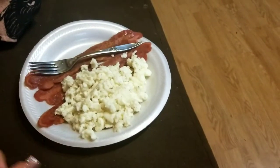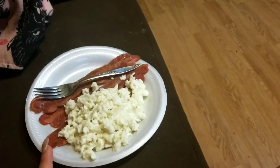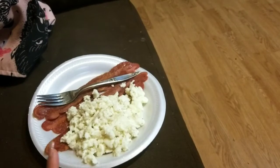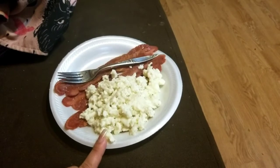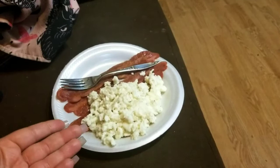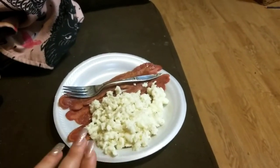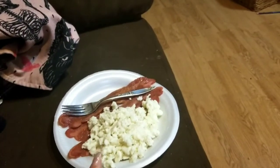Okay, so this is just an easy meal that I went to. I'm going to the gym this morning, so I wanted to have a lot of protein. I've got some egg whites with pepper on it and some turkey bacon. I got 4 slices because I'm trying to get as much protein as possible for the start of the day. I got a cup of egg whites here, but you can go with the serving on the carton, or you can use whole eggs or whatever your little heart desires. But this is what I'm going to be eating for my first meal, which is breakfast.